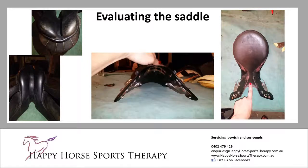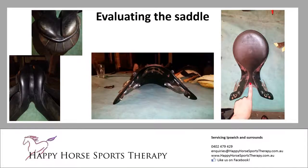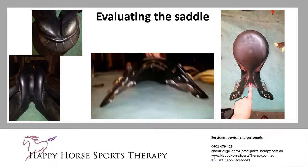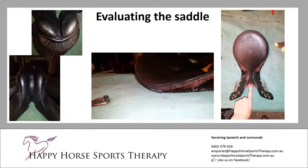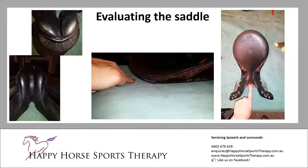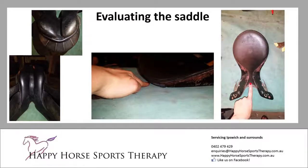Okay, so this is a tree out of a Wintec saddle. The tree isn't even, it rocks from side to side. Note that it's lifted at the front, and when we make it level at the front, it's lifted at the back. So this is a Wintec Pro dressage saddle, and it wasn't even that old.